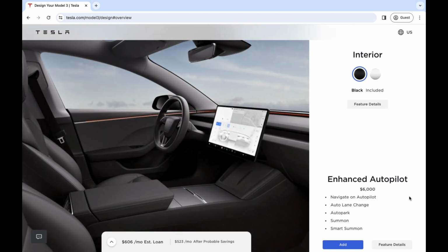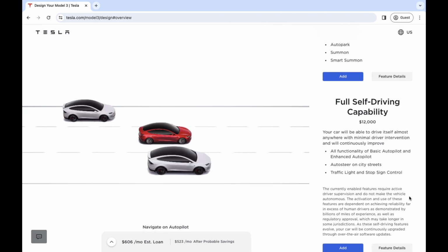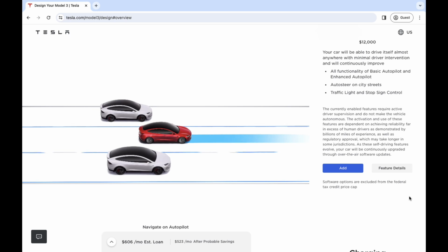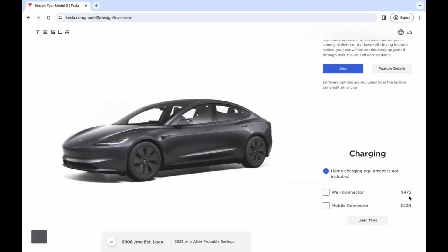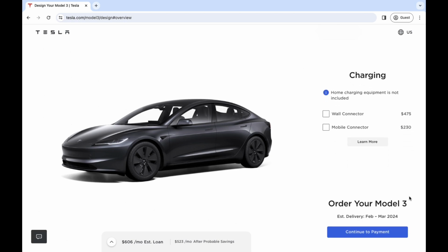So we'll scroll down to the options here. I'm trying to keep the car as minimal as possible just to get an idea of what the price is going to be. Again, something to consider is that the Model 3 does not have the $7,500 tax credit that it used to have. Now it's only for the Model 3 Performance. So again, the first gen, you get $7,500 on that. Also on the Model Ys, you do get the $7,500.